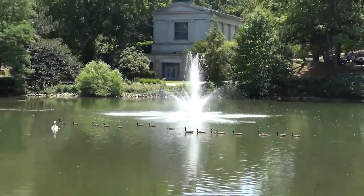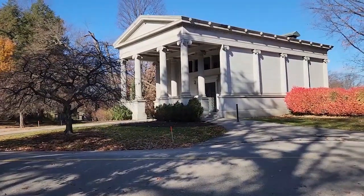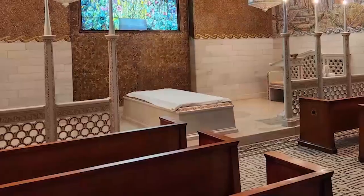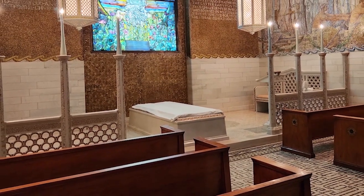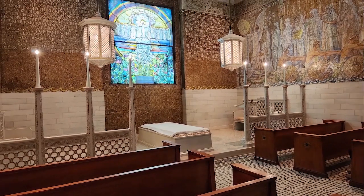Before we leave Lakeview Cemetery, we need to visit the Wade Memorial Chapel, where funerals are held in a beautiful chapel designed by Louis Comfort Tiffany. It features a casket stand that lowers the casket into a receiving vault with over 60 crypts to hold the caskets until they are ready for burial.